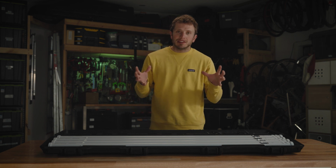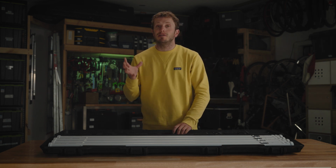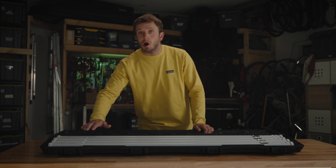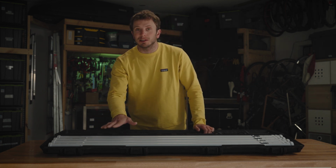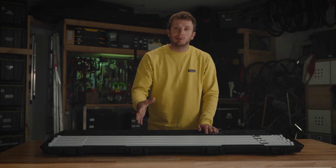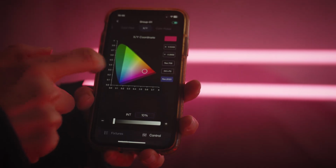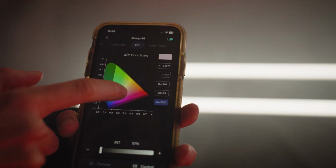So another amazing feature about the Godox TP4R RGB pixel tubes is that they are full RGB pixel tubes, which basically means you have so many more options of color reproduction compared to a bicolor. You can get so many more different color options that if you do design your colors on the computer and you just want to punch in the X and Y values, it's super easy.